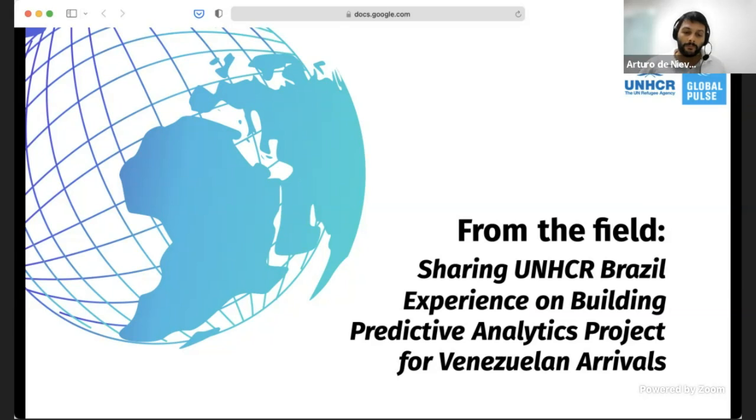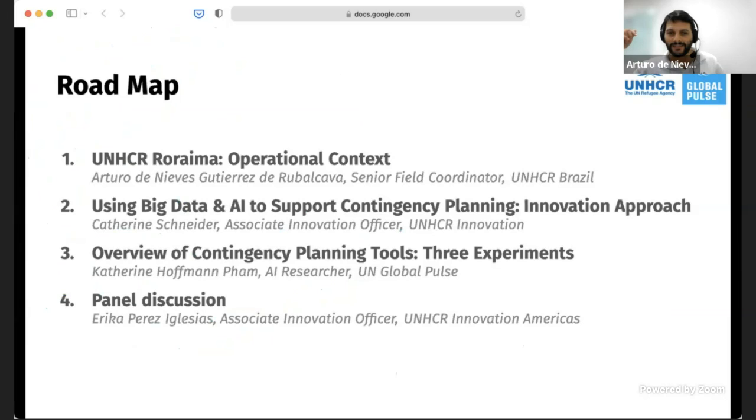So I'm based in Roraima, which is the state in the north of Brazil, bordering Venezuela. And in Roraima, we have two offices. One is Boa Vista, where I'm based, and is the capital of the state. And the other one is Pacaraima. And Pacaraima is a very small town right by the border with Venezuela. So we have Santa Elena on the Venezuelan side, and then we have Pacaraima on the Brazilian side. And that is the main entry point for the Venezuelan refugees and migrants who are entering Brazil every day.